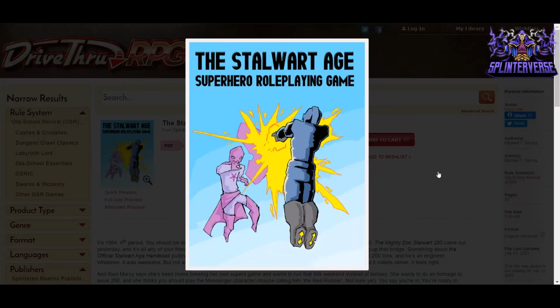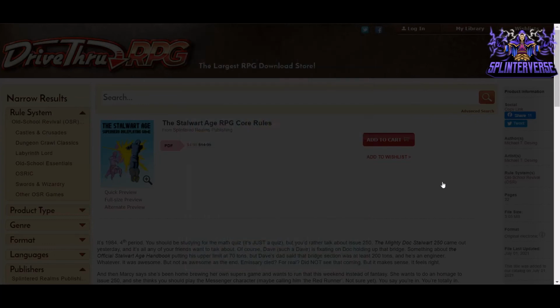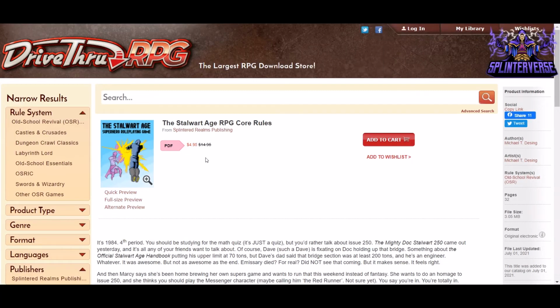Next, we have the Stalwart Age superhero role-playing game. It's from Splintered Realms Publishing. It's normally $14.95, but it's on sale for $5 basically at $4.95. So maybe check it out. 32 pages. It's for OSR.